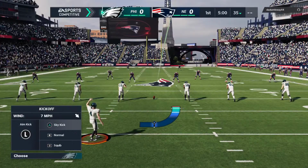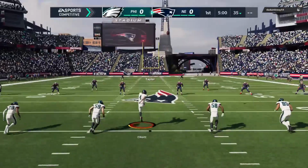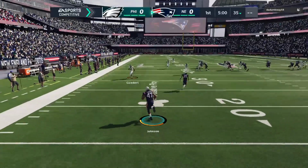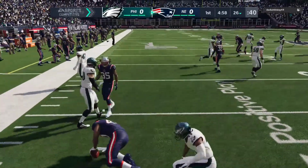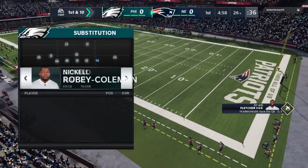Jake Elliott to kick off for Philadelphia. Here's the kicker, Jake Elliott, ready to get this one started. And we are underway in Foxborough. Now here's Johnson, able to get away. That's why you keep the legs churning. And he'll take it up past the 25 to the 26-yard line.